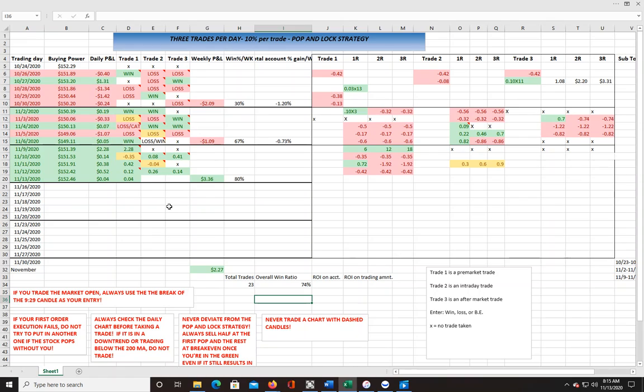Right now it's not about the dollar signs. It's about proving the strategy and continuously, slowly growing the account. And at the end of the month, if I'm still green, I'm going to add in whatever amount I've made. I'm going to add that much more into the account so that it grows a little bit quicker.